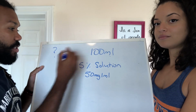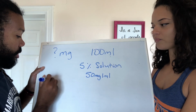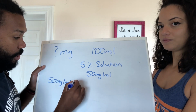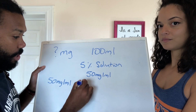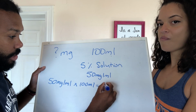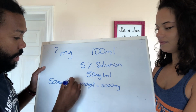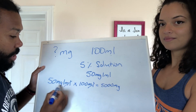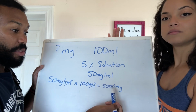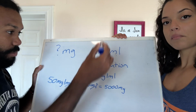So basically, this is a pretty simple question. What you're gonna do is take your 50 mgs per mil, and multiply it by that 100 mils. And then what you're gonna get is your milligrams, which is 5,000. So you're just marking out your mils. You're gonna be left with milligrams, so you're gonna have 5,000 milligrams, and that's gonna be the dose of your drug that you're gonna give into that solution, that problem.